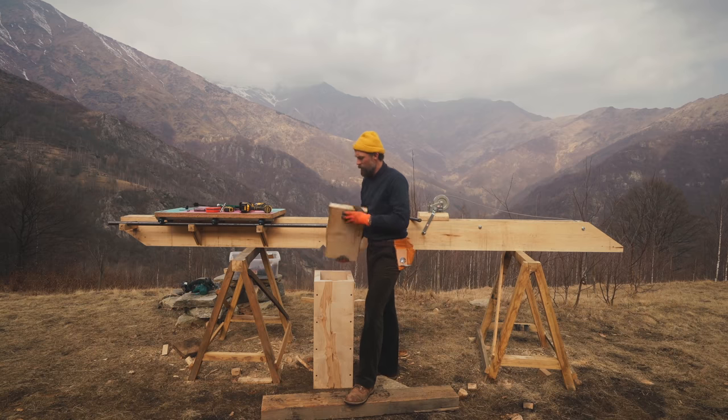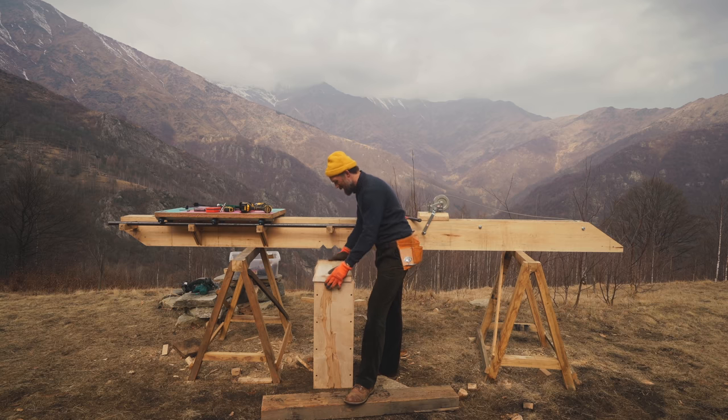All maple wood. I got this from the sawmill. They couldn't sell this anymore because it had some worms, but it's still very strong and young wood, so yeah, it's nice.